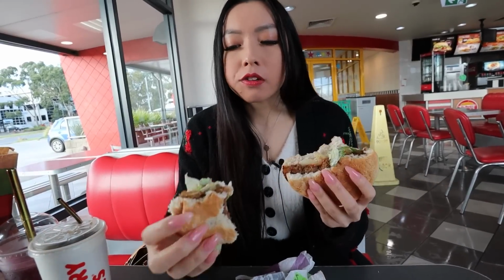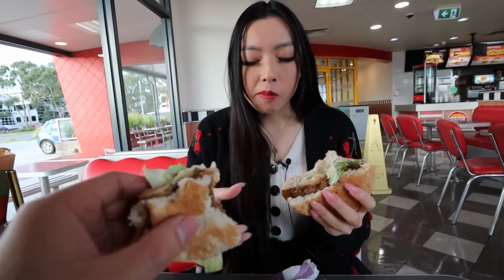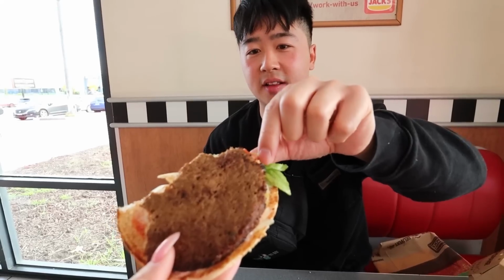Why are you ripping it up? For me? Is that the one for me? The small one. Oh, you must really like it. That's strange. It's not bad. Decent. Yeah, it's pretty much just mock meat. If you've tried fake meat before, that's what it is. I'll tell you the best thing about this burger though. That lettuce, baby. Oh my God. This is gold in Australia right now.